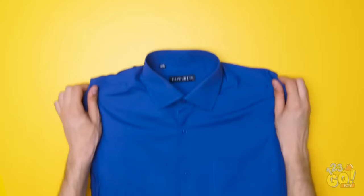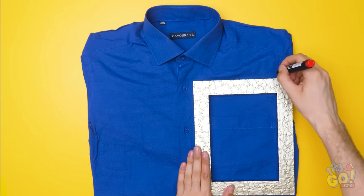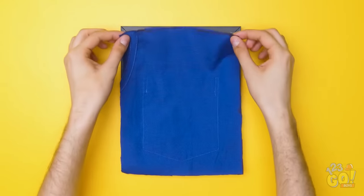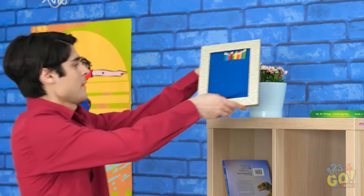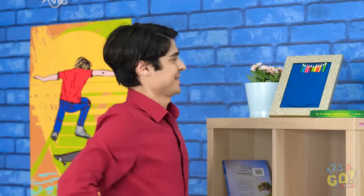To repurpose a torn shirt, trace out a rectangle with a picture frame. Then cut it out. Put the fabric against the back of the frame. Then secure it in place. Use the pocket to hold your pencils. Stand it up anywhere for easy access. Pretty nifty, huh?